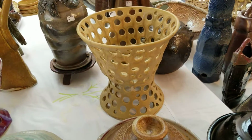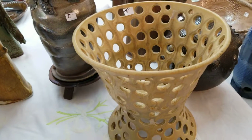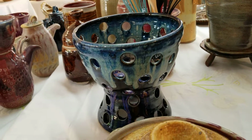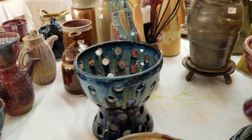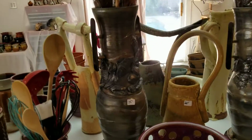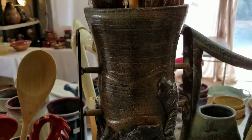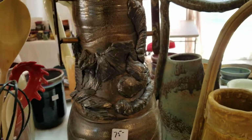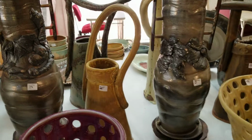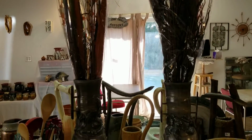Then we have bowls that are created to keep your fruit fresh. That's easy to say, fruit fresh. Holes in order for air to come in around your bananas, your oranges, and your apples to keep them fresh. There's a couple of tall vases here, and they have metal bases that have been attached so that they stay nice and stable, and for gladiolas and heavy flowers of that nature. Some beautiful texture on the side. One of Sue's lidded vases there, as you can see. These make a very elegant floor piece.